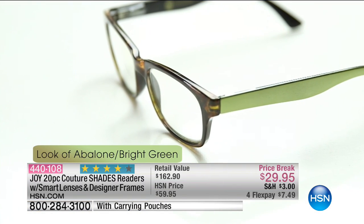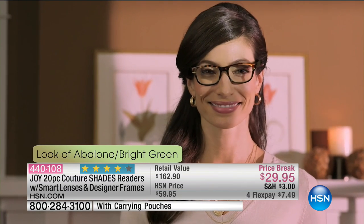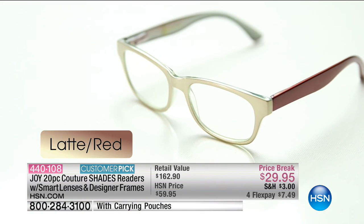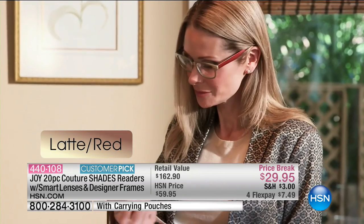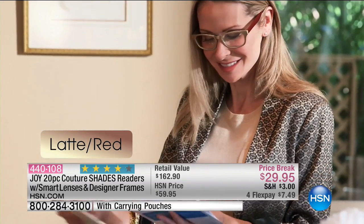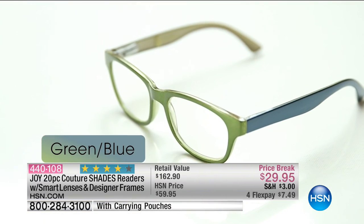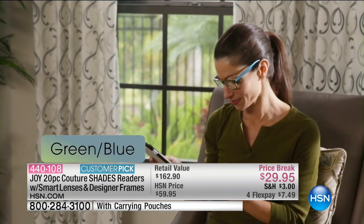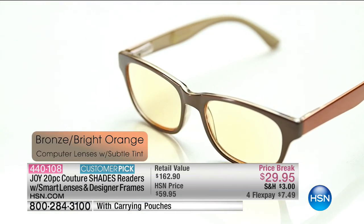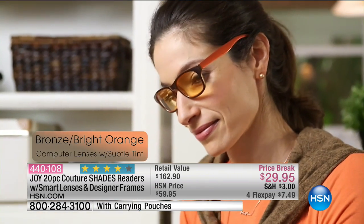And then that look of abalone with the bright green. That's really fun. And okay, the latte and the red, really pretty. Has a little bit of a shimmer there, but I love those red arms on it. And then your green and blue. And then you're going to your bronze and the bright orange. So this is the one that has those computer lenses with that little tint on there.